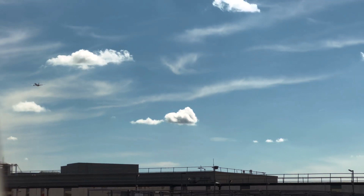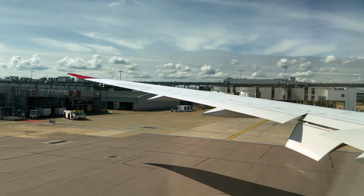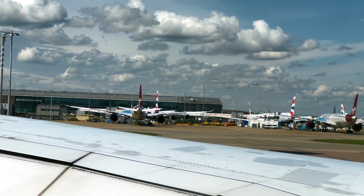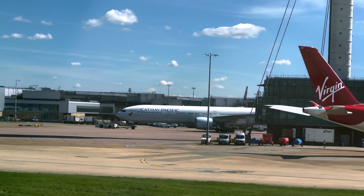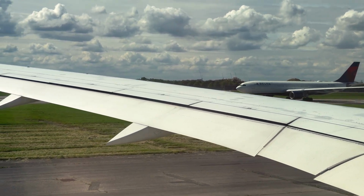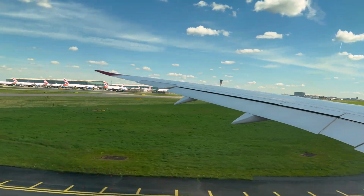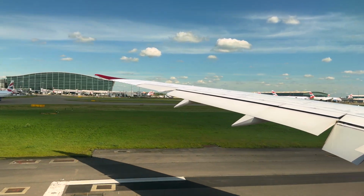With Heathrow at its usual busy self, we were pushed back from the stand here at Terminal 3. Once pushed back, the engines are fired up and we taxi our way out to the runway, slowly negotiating our way around the other aircraft movements here at Heathrow. After waiting around 10 to 15 minutes, it was our turn to line up on the runway for takeoff.